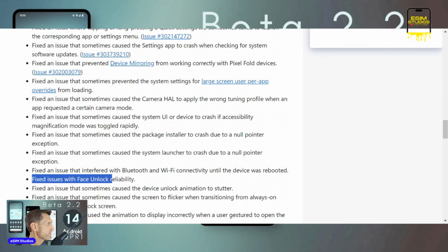Fixed issues with face unlock reliability. So that's a big one. I made maybe two videos about this. Now, I love the face unlock, at least they added it, but it's still not where it should be. Samsung is better, and even a 3 or 4-year-old, I take that back. We did a video test. If you go back in our video history, the Galaxy S9 face unlock works better than the Pixel 8 Pro, and the Galaxy S9 is 6 years old.